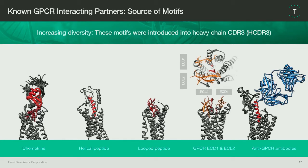And the first thing we did is really collect all those motifs that are known to bind to GPCRs. Those range from known peptides derived from chemokines that are known to bind to GPCRs, as well as helical peptides and loop peptides. A lot of GPCRs actually interact with themselves. Their N-terminal domain folds over and interacts with their second extracellular loop. So we took a lot of peptide content derived from the N-terminal domain. And then finally, even though finding antibodies to GPCRs is really hard, there are a fair number of them known. And so we actually folded in a lot of heavy chain CDR3 content from those known GPCR antibodies as well.